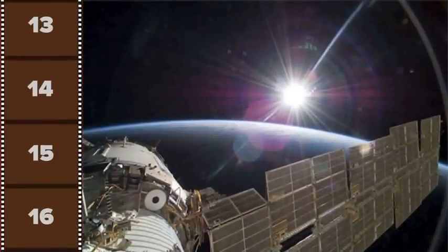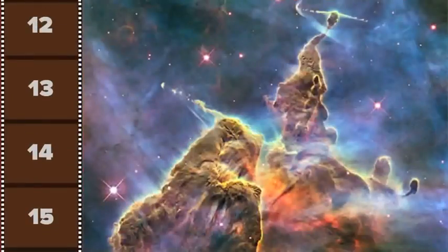Number 17, the Sun over the Earth. The sunrise is photographed from the Russian section of the International Space Station. Number 16, Carina Nebula. Reminiscent of the famous Pillars of Creation photo that the Hubble telescope took in 1995, this image captures a small portion of one of the largest seen starbirth regions in the galaxy.